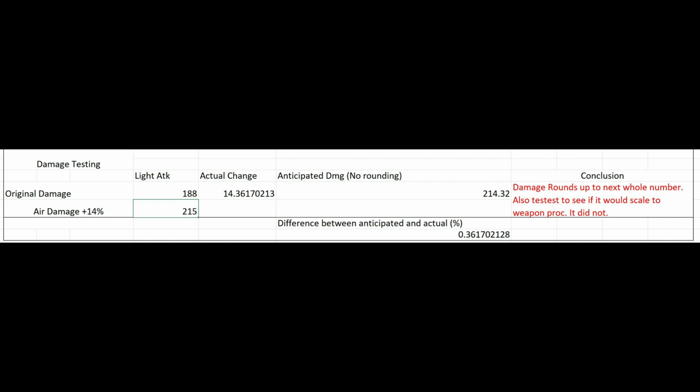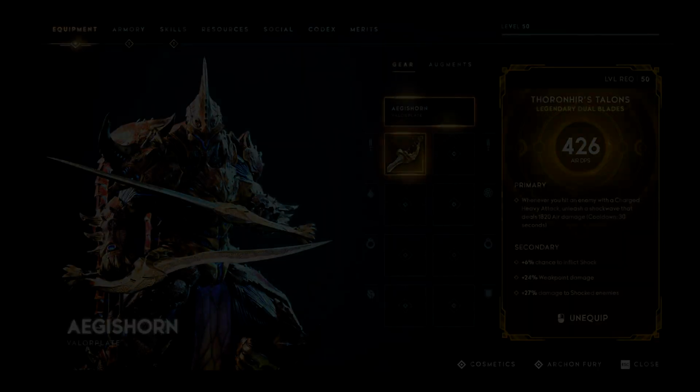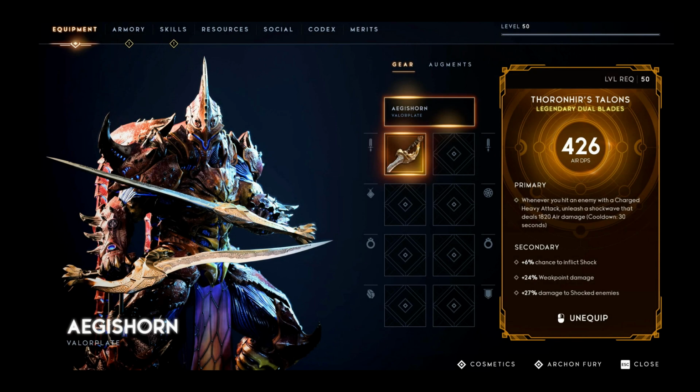The next one that I checked out was, will added damage on ailment add damage to a weapon proc? And the answer is it depends on the weapon proc. In this case, this weapon proc from Thoronihir's Talons does scale with added damage on ailment. Its effect is whenever you hit an enemy with a charged heavy attack, unleash a shock wave that deals 1,820 air damage with a 30-second cooldown.